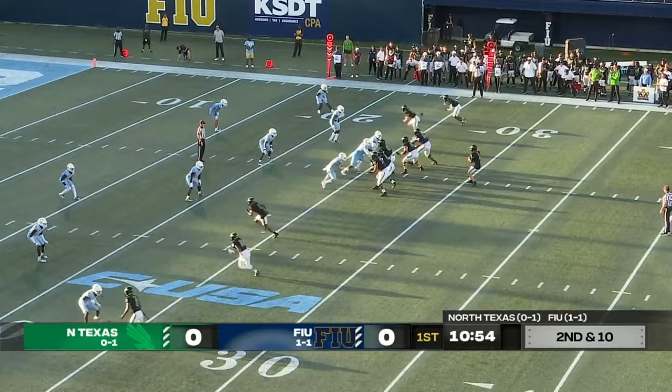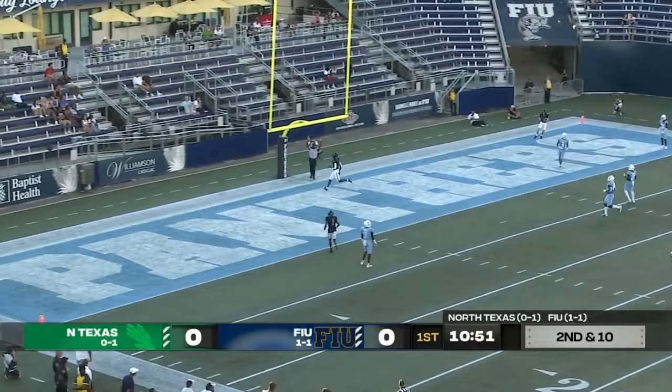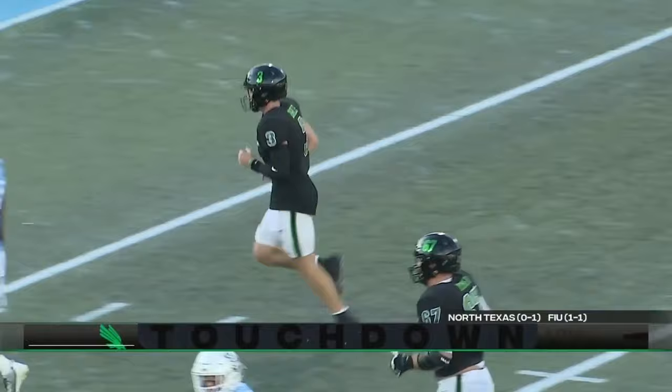with the pocket. Deep across the middle, busted coverage. Touchdown, North Texas. Definitely some confusion in the FIU secondary as he hits the middle of the field. And there's no middle safety there.